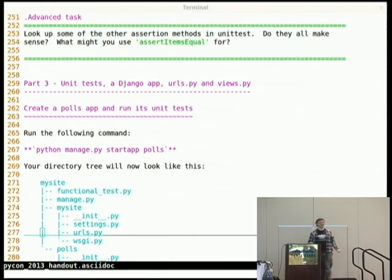Who did the advanced task? I'll be right with you. Who did the advanced task? No one did the advanced task. That must mean that you're not ahead.